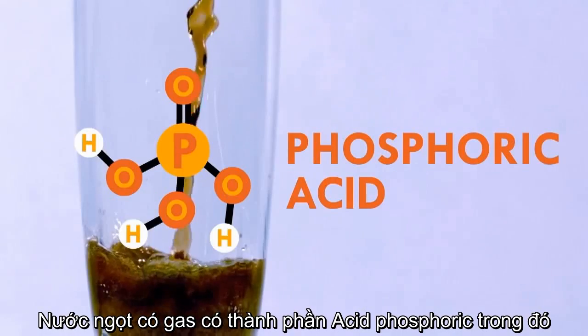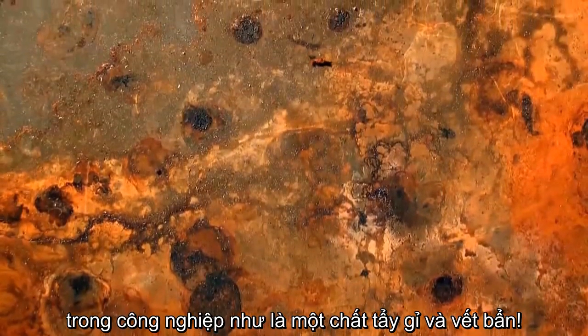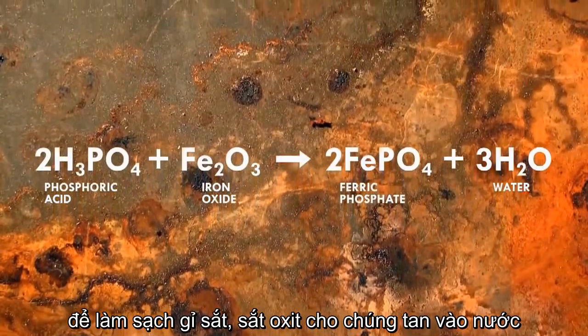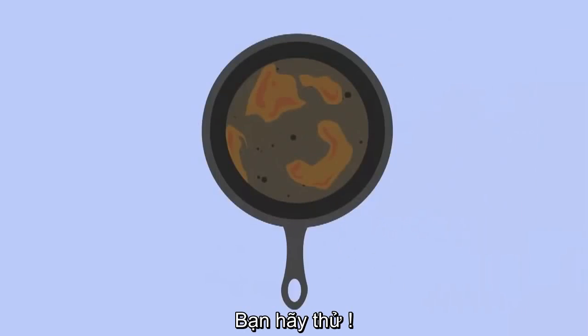Coke has an ingredient called phosphoric acid that is used to add a sour punch to the super sweet soft drink. Funny thing is that this chemical is also used industrially as a rust and tarnish remover. Phosphoric acid converts your typical hard-to-clean iron oxide rust into blackish ferric phosphate that can easily be scrubbed right off. Go ahead, try it for yourself.